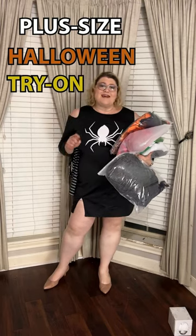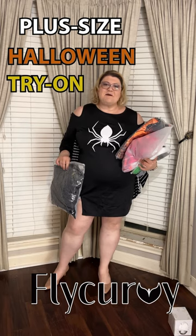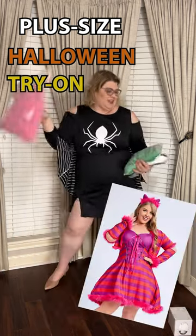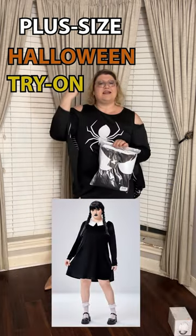I'm trying on plus size costumes, so you don't have to. These were sent to me by FlyCurvy. Let's see what we have to choose from. We've got Skeleton Girl, Orange Witch, Cheshire Cat, Ariel, and the winner is Wednesday Addams. Totally don't have the hair for this.